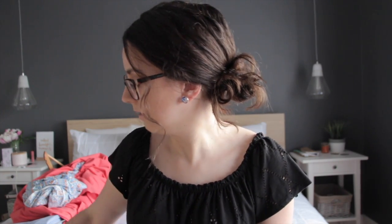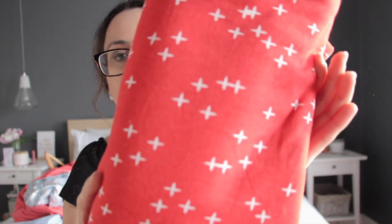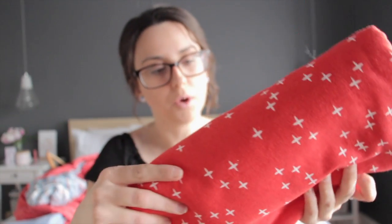So I have instead gone with this fabric. It is an organic cotton knit. It does have a lot of stretch in it. It's got these really cute little crosses on there. It's a Birch fabric.